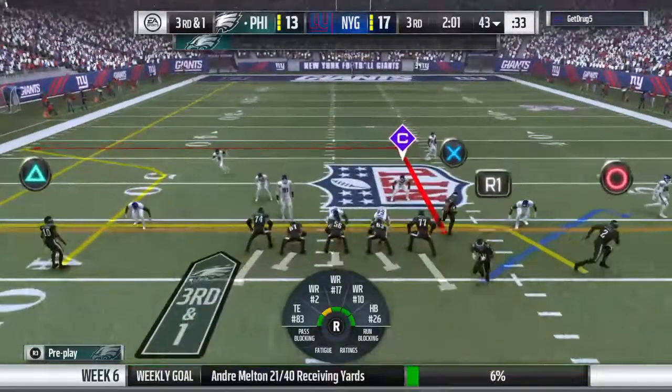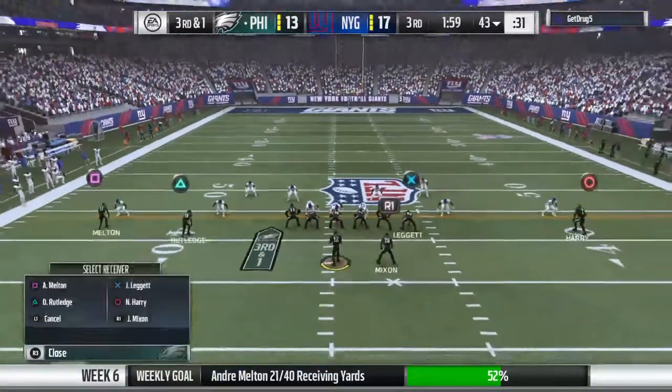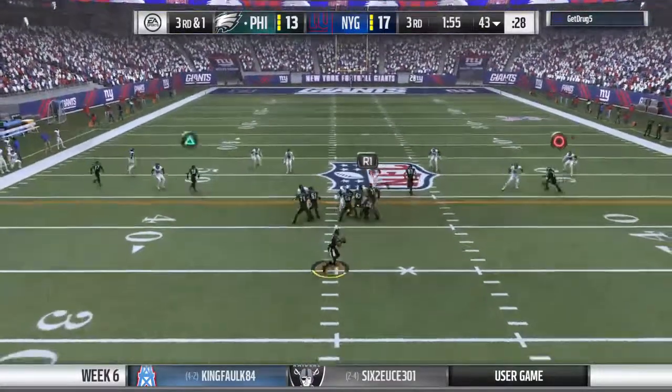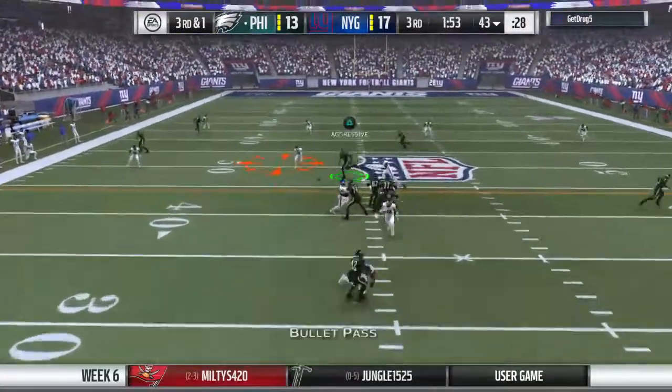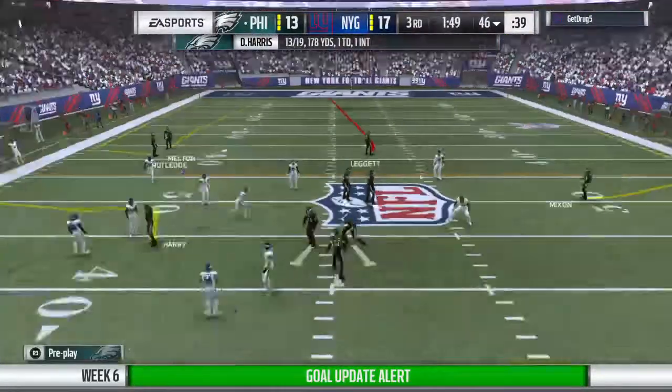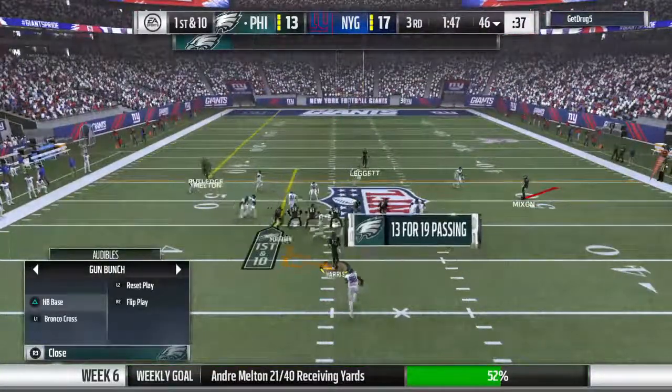And quickly, they get to the line. Let's go! They'll look to throw for it on 3rd and 1. Firing quickly here, and that's complete. A 3-yard gain and enough for the first down.